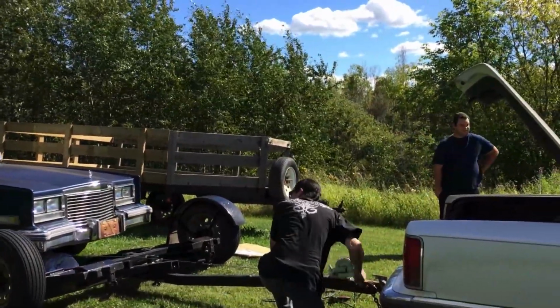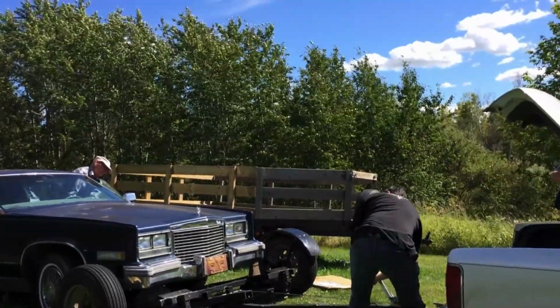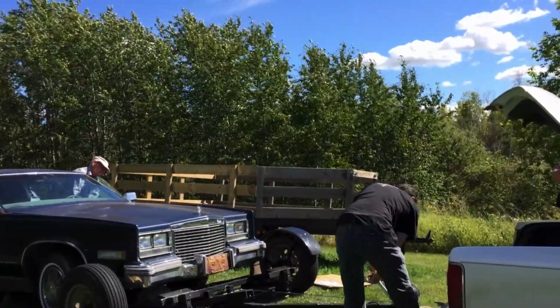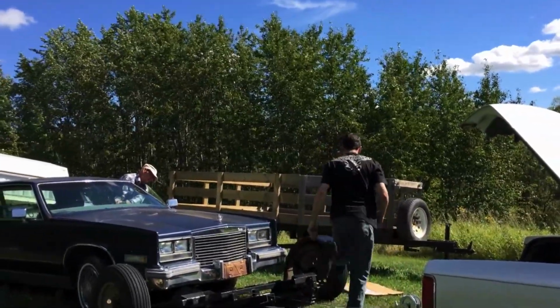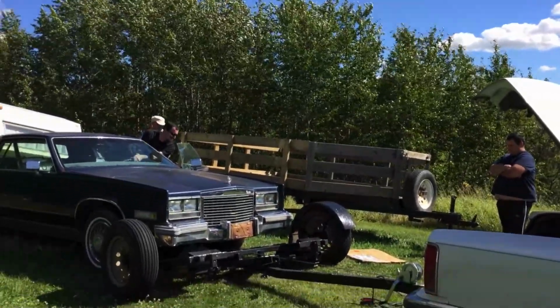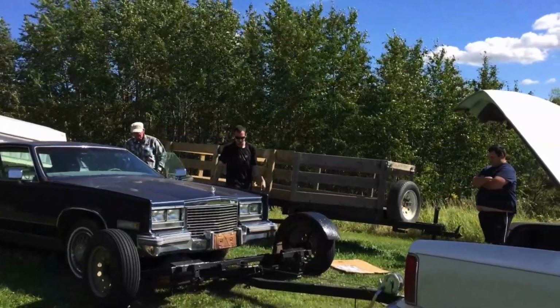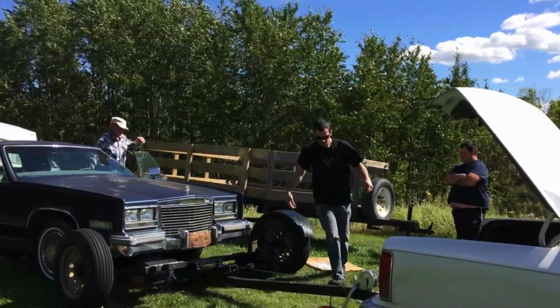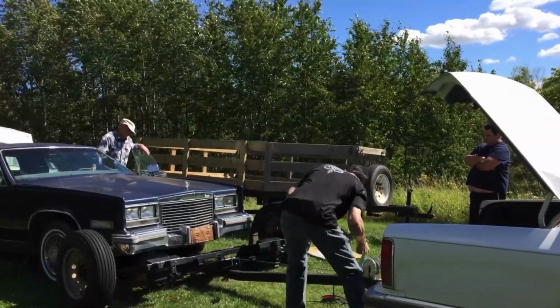So there she is. Pretty happy with it. I already looked it over. Smells good inside and all that stuff that I was a little nervous about. Yeah, we lost a fender off our tow dolly halfway here, so that wasn't cool. So I gotta clip all this off.